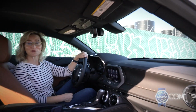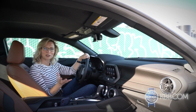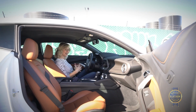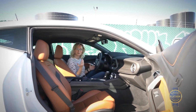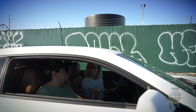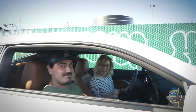The Camaro's interior feels inspired by its racing heritage. Let's start just with the seats. These buckets really plant the driver and the passenger firmly in the car. And they are comfortable, not just for me, but for someone like Dean, who is not a 5'5" woman. He's a 5'11" dude. Comfortable, right? Yes.